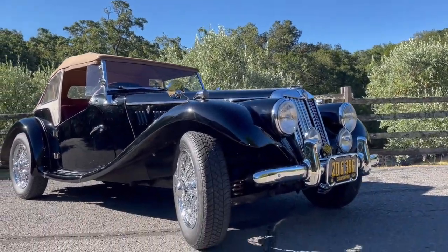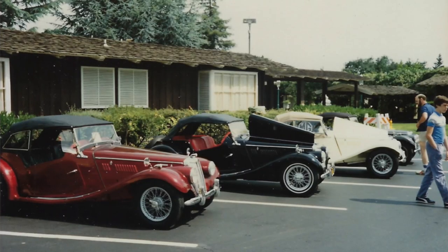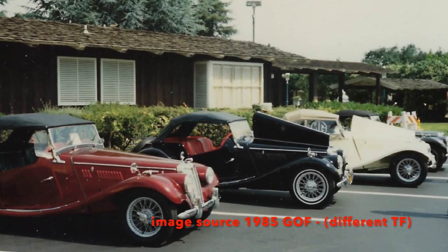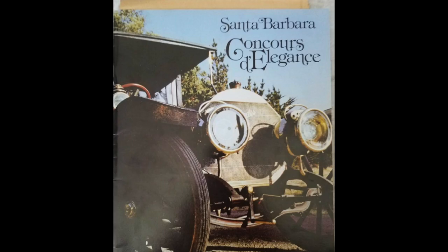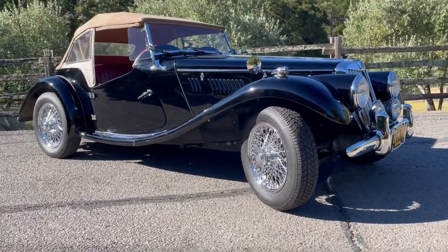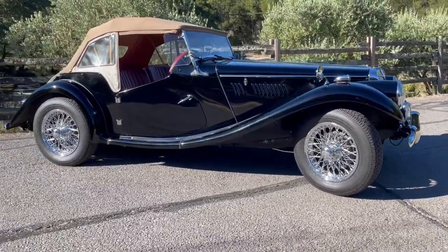While he had this car, he brought it to the 1976 and 1977 MGT Series Gathering of the Faithful events. He also entered it in the first Santa Barbara Concours, where it was awarded a second place. Shortly thereafter, it was sold to the next owner who lived in Carmel, California.